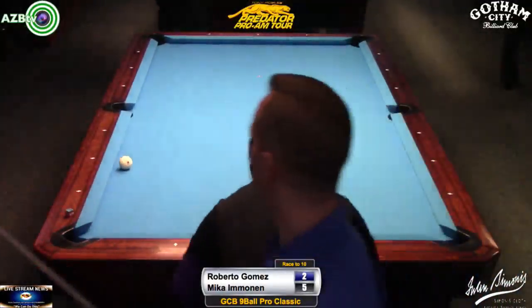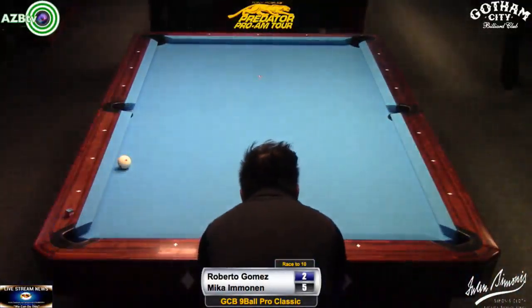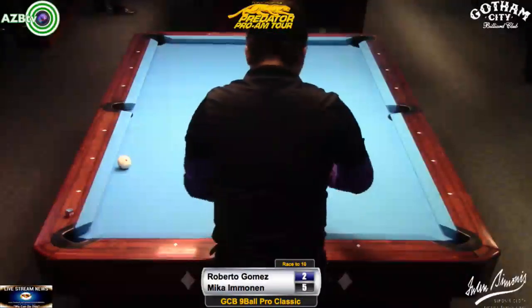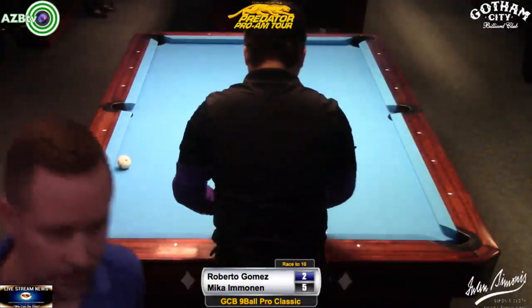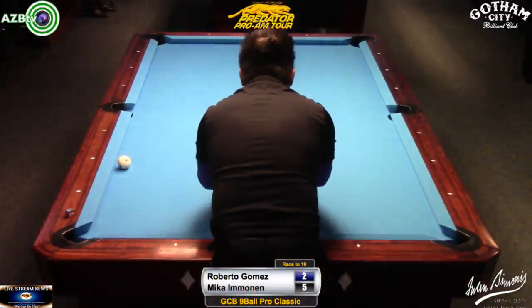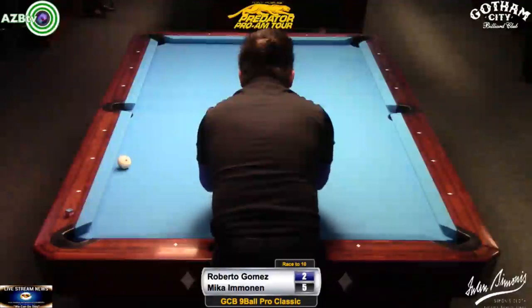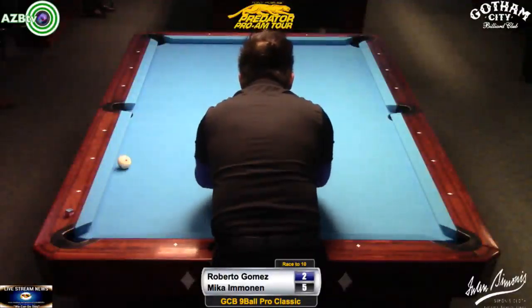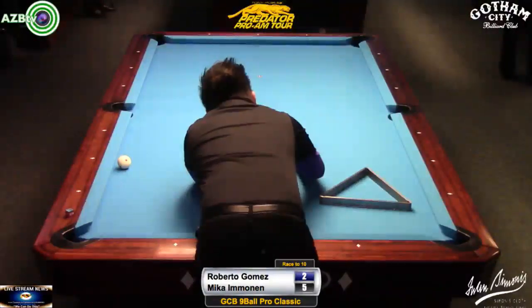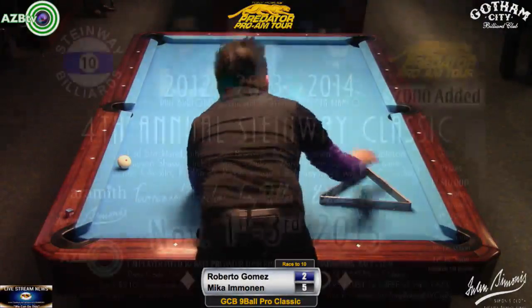5-2. Climbing up. He's at the halfway mark. He's halfway home. And Roberto seems like his feet are stuck in the mud a little bit, making a couple of mistakes, and Mika is punishing him for it. He missed 1 ball, and he made 1 or 2 little errors that cost him.